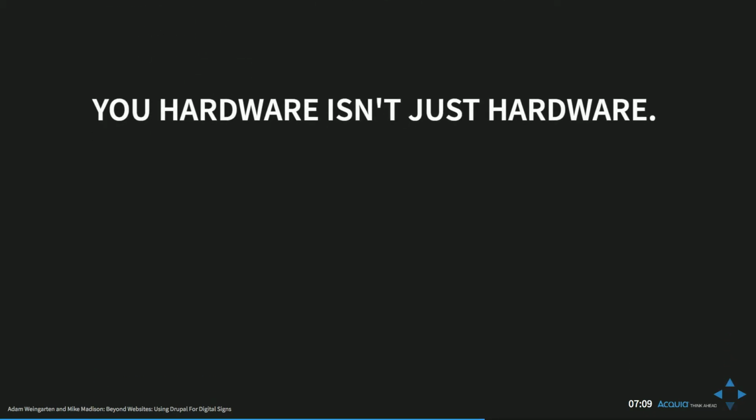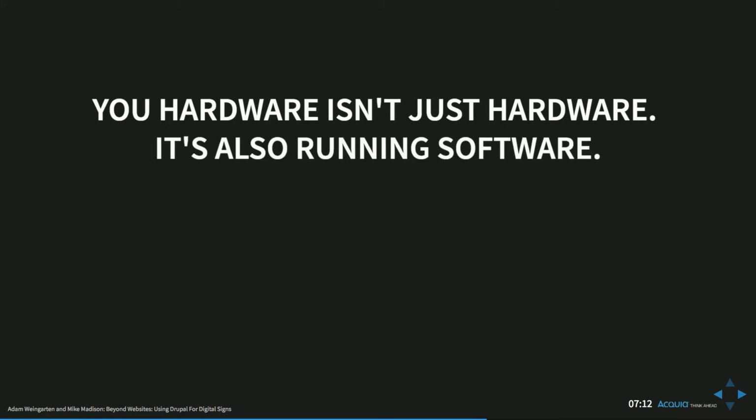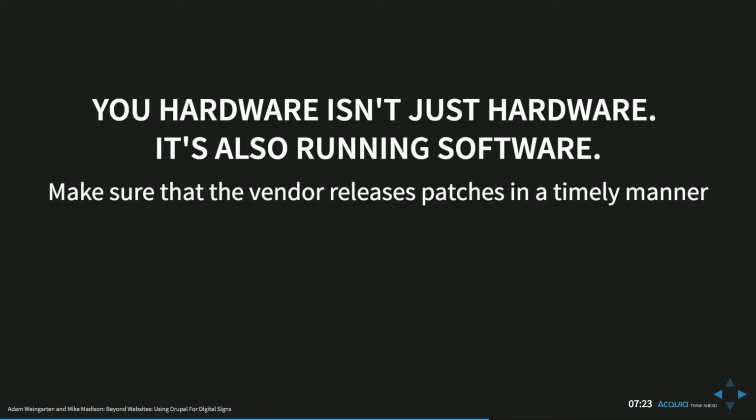Also remember that your hardware is not just hardware. That may be confusing. It's running software. You have these devices. Make sure that the vendors you're choosing actually release patches regularly. If you're trying to select hardware and you see that there's never any firmware updates on a fairly regular basis for the device you're buying, maybe don't buy that device. You want to see a track record that they care about things. As for a recommended frequency, I don't think there's a clear guideline, but I would look at multiple vendors. Just like we have security vulnerabilities on Drupal, you're going to have security vulnerabilities in the Linux kernels that they're running. So you just need to worry about those.